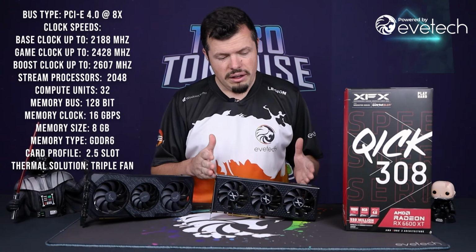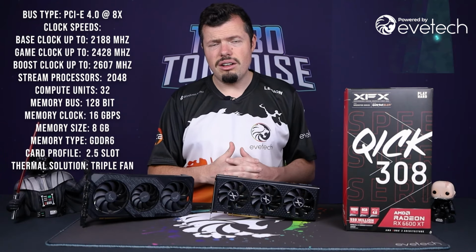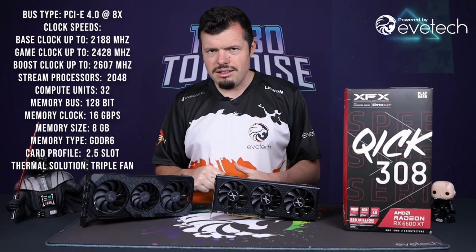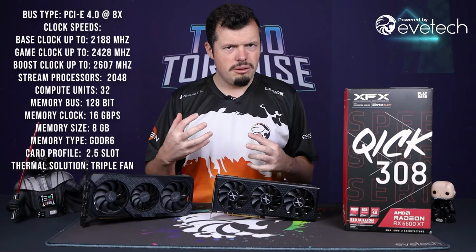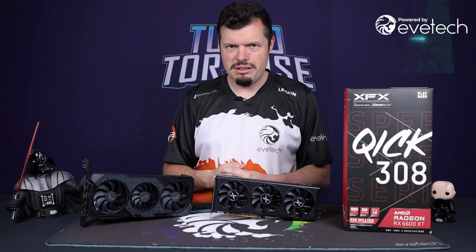3-slot design, nice and short as well, and quite narrow, which means it's going to lend itself to more entry-level builds. So you can give that entry-level PC quite a swift kick in the pants. Because it only needs a single 8-pin, you're going to be able to run this off of basically any 600 watt 80 plus power supply.